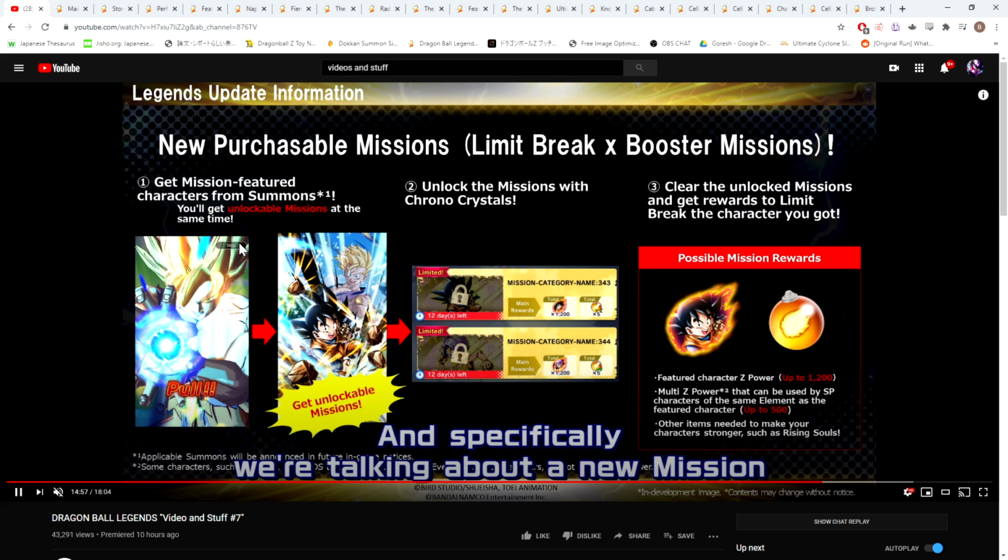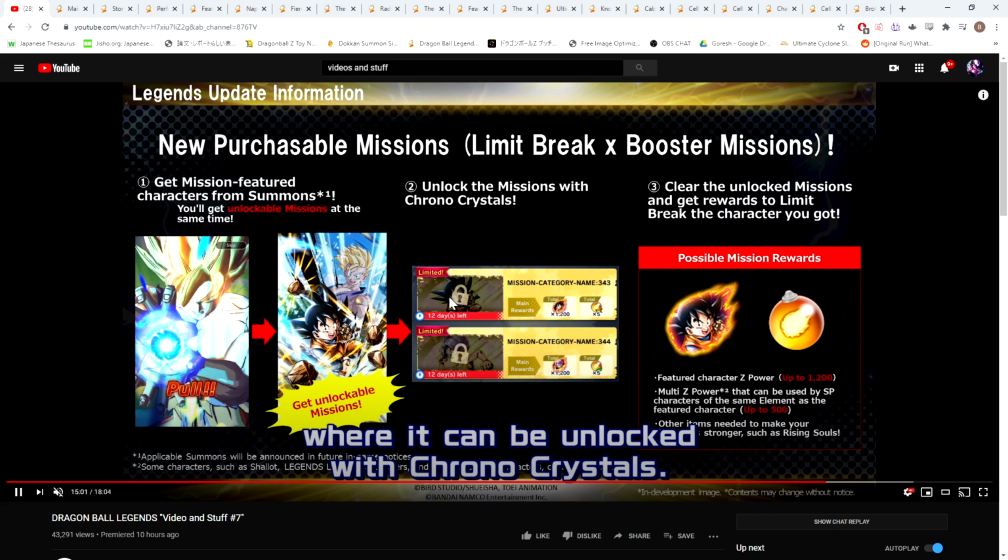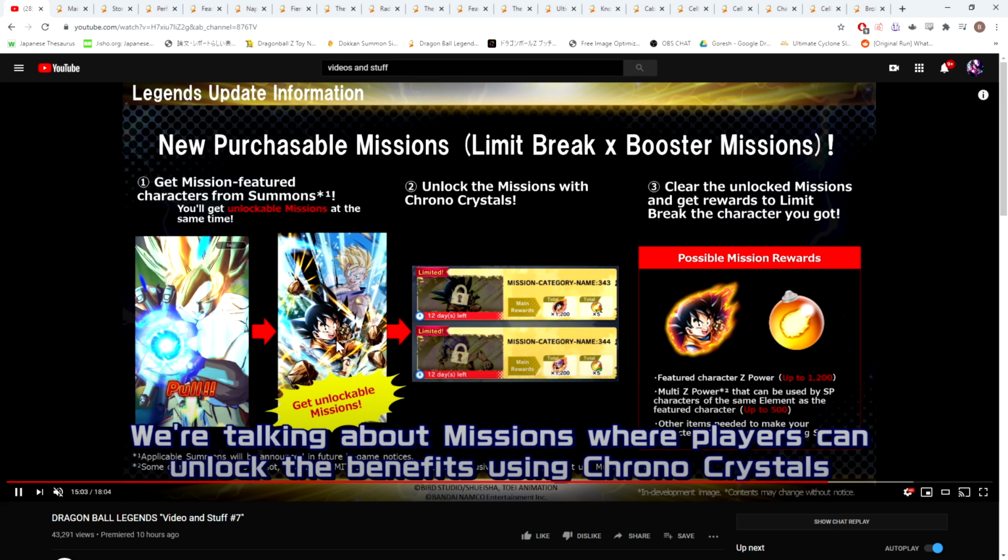But basically what this is, you pull a character. Let's say this requires that you have one copy of Goten, right? The new Goten coming out. So you pull one copy of Goten, and then after you pull that one copy, you're going to unlock this mission. Well, you're not going to unlock it. You're going to unlock the ability to purchase this mission.